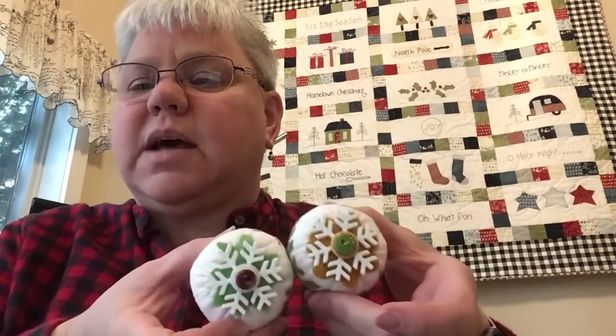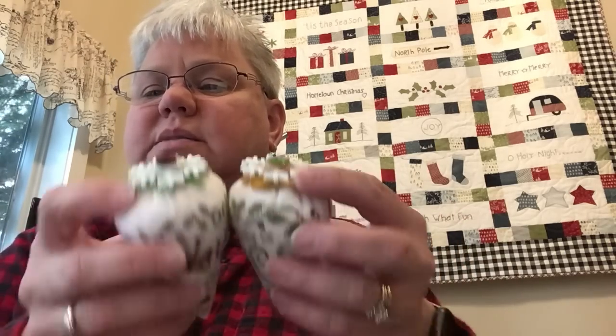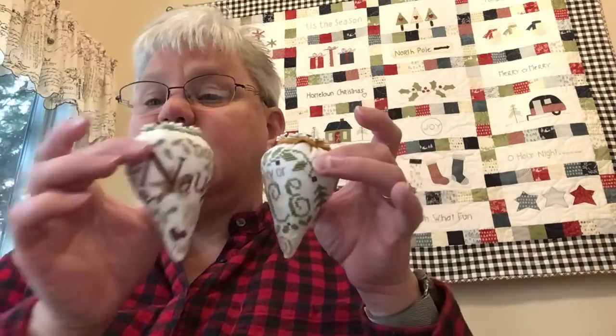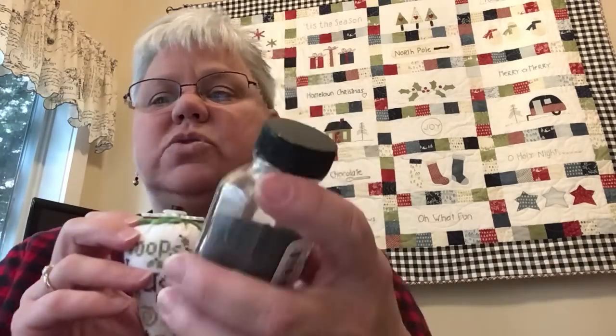Several years ago, I was at the Salvation Army, and there was a package of 3 dozen of these different sizes of snowflake button embellishments. So I have a bunch of those, and I have quite a button collection. So I finished my tops just like that. And then the wool piece that is appliqued down. Now these guys, when I stuffed these, I had purchased, in anticipation of strawberry making, a bottle of emery.